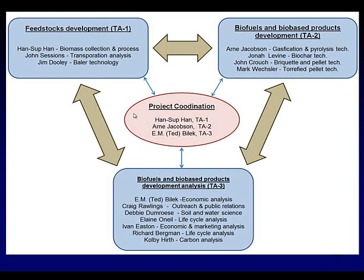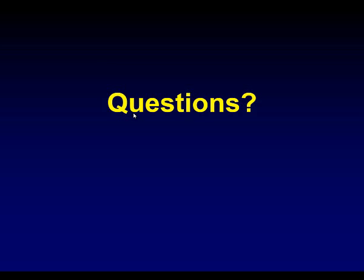So with that idea, we have 3 groups in our team. The feedstock development group, that's taking the lead, and we have the conversion technology group, and we have the economic and financial analysis, the economic analysis and the environmental impact analysis, including the biochar application. So, I think that ends my story. Thank you.